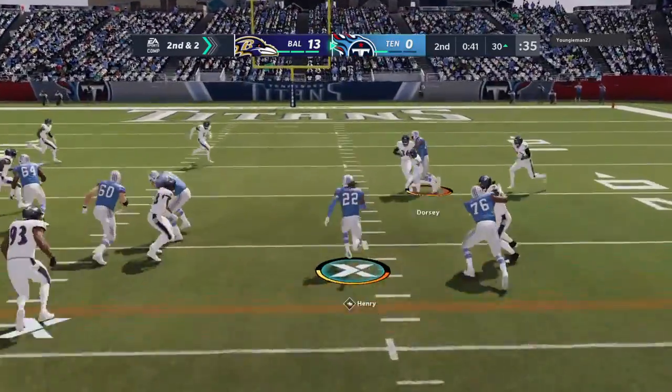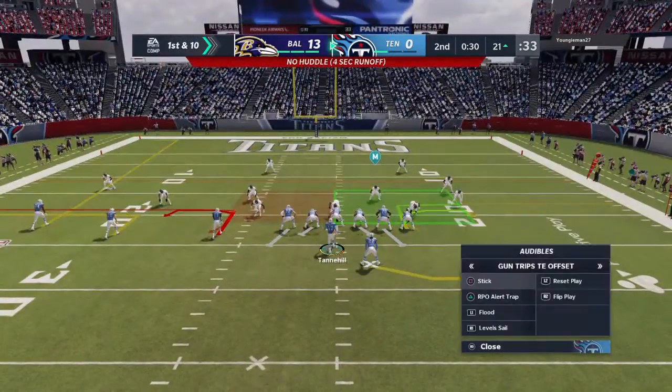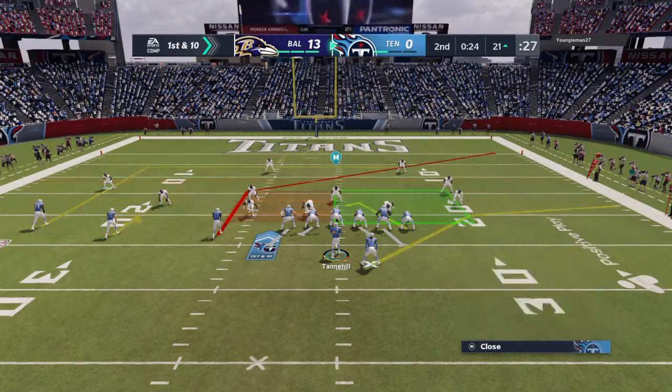A shotgun handoff to Henry. And he'll be brought down at the 21, just shy of the 20 in the red zone. 9 yards to pick up there, and it's a first down. 1st and 10 at the 21-yard line.